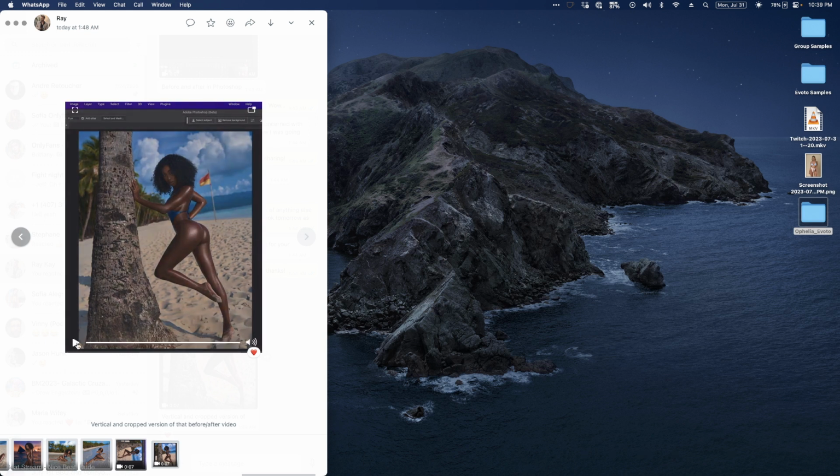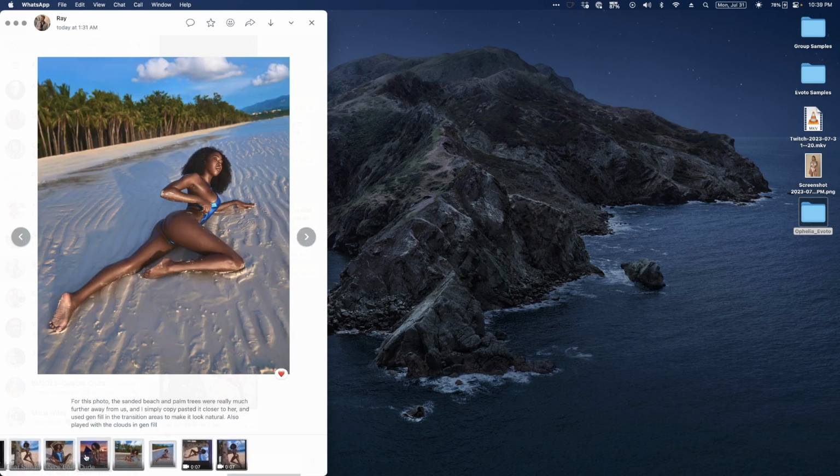So he's basically saving. Did he also get rid of? Okay. In this one, he said there was a resort here, there were people. So he actually used generative fill. He'll select where the trees transition to the sand and then turn it into a nicer beach. So look, he wrote, for this photo, the sandy beach and palm trees were really much further away from us. So I simply copy and pasted it closer to her and used generative fill in the transition areas to make it look natural. Also played with the clouds and generative fill.